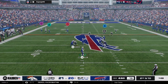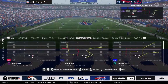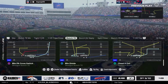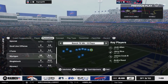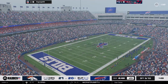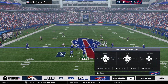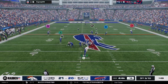Operating from the gun, it's Allen. Looking for his back, but it will not find him. It's incomplete. Brings up third down. Well, that's one you chalk up to the pressure earning that incompletion. They came in before he could find a target, hit him, altered that last-second attempt to get rid of it. Last pass unsuccessful. Let's see what they do on third down. Third and long. They're going to throw.